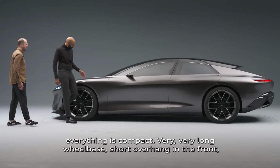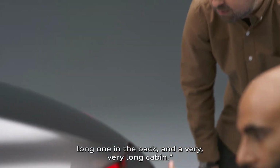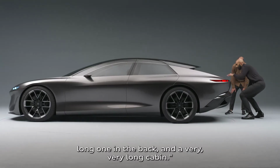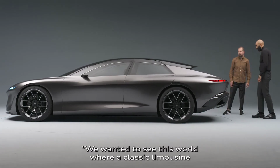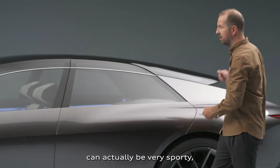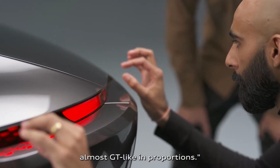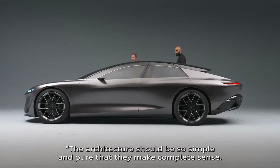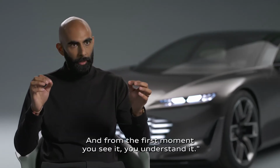Very long wheelbase, short overhang in the front, long one in the back, and a very, very long Y0 for the cabin. We wanted to see this world where a classic limousine can actually be very sporty, almost GT-like in proportions. The architecture should be so simple and pure that they make complete sense, and from the first moment that you see it, you understand it.